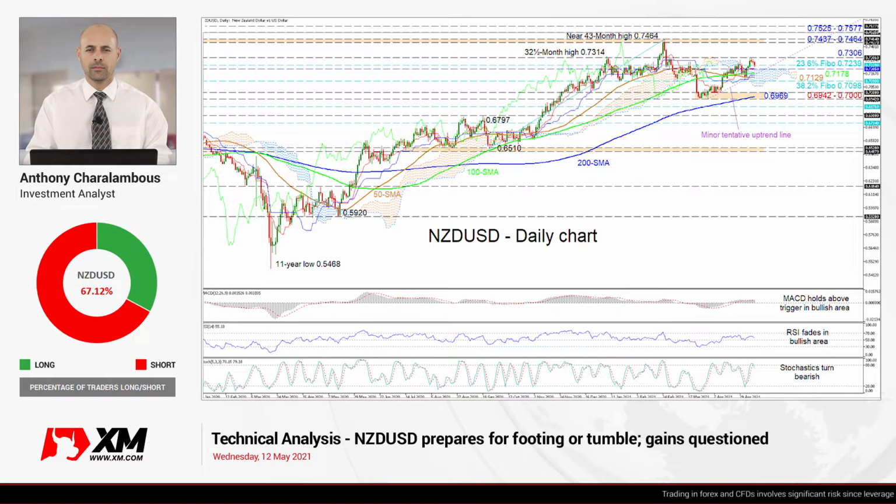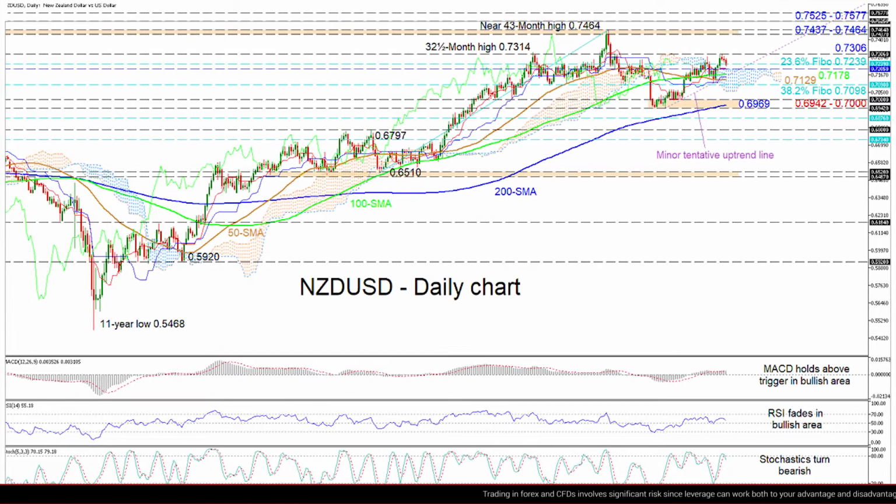Today we're looking at NZDUSD on the daily chart. So zooming in, we can see that the Kiwi has deflected off the 0.7306 high and is currently tackling the 0.7239 level, which happens to be the 23.6% Fibonacci retracement of the upper leg from 0.6510 until 0.7464.